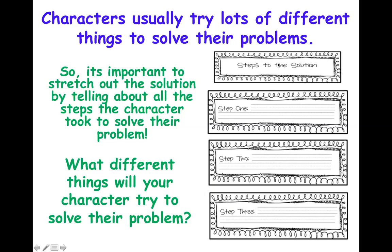You could write steps to my solution on top. Then you would write step 1 and write your first step. Step 2, write the character's second step. Step 3, write the character's third step. Now, when you're planning the solution like this, you're not writing your whole story here. You're just writing a quick sentence that describes the first thing they're going to do, a quick sentence to describe the second thing, and a quick sentence to describe the third thing. Then when you go to actually write your story, that's when you stretch out each step and tell me bit by bit exactly what the character is saying and doing during that step.